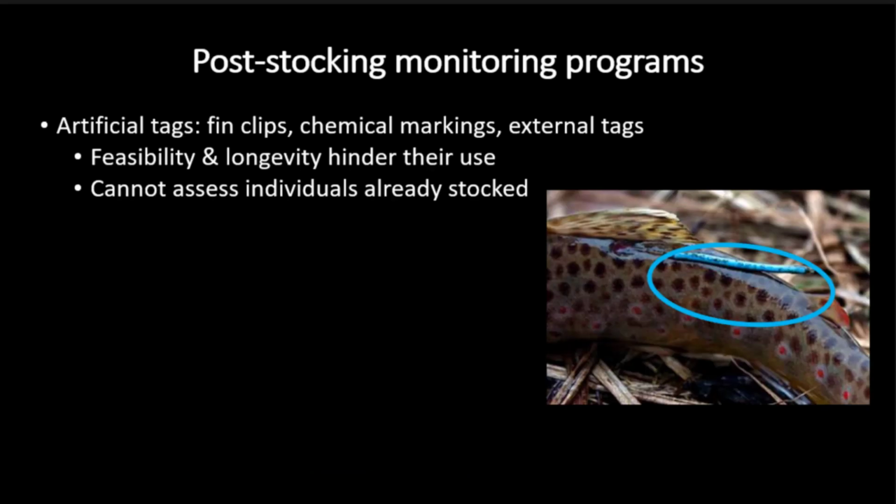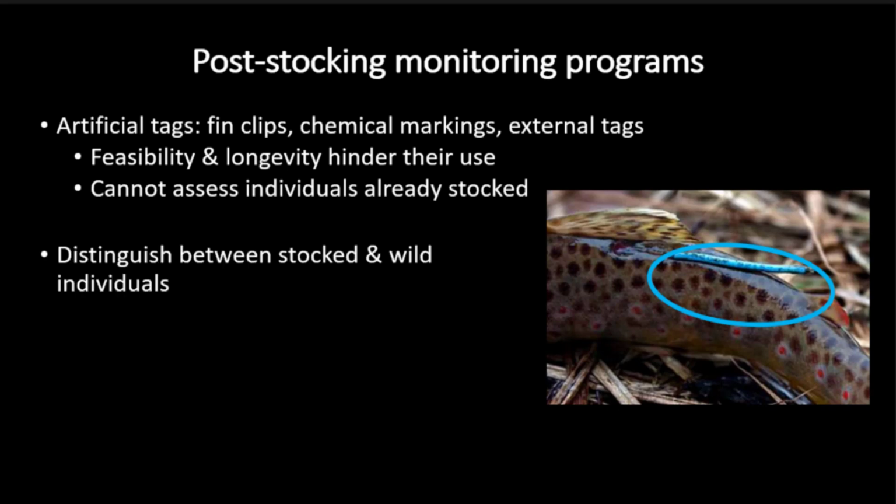Typically for post-stocking assessment, we use artificial tags such as fin clips, chemical markings, external tags. Unfortunately, the feasibility and longevity hinder some of these uses. And you also cannot assess individuals already stocked. So we've been stocking Ohio since 1960, so we want to understand the contribution that's already in these reservoirs.